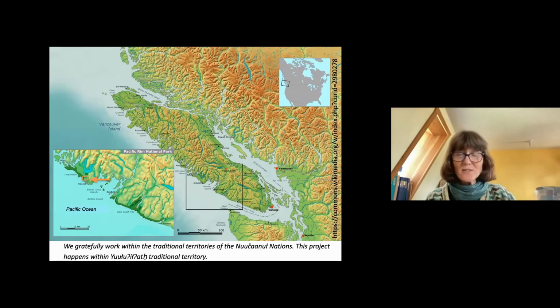We are on the west coast of Vancouver Island, and we work within the traditional territories of the Nuu-chah-nulth. And specifically, I work within the project I'm going to tell you about, and where I live is within the traditional territory of the Ucluelet First Nation, who have stewarded the area since time immemorial.